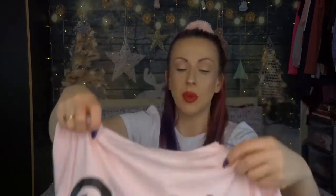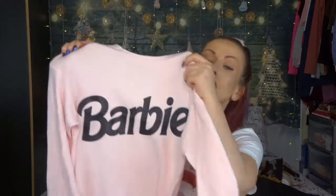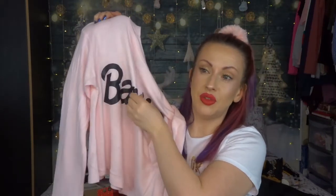Oh, I like it. I don't know if you can see that on camera, but the actual writing is a little bit sparkly. Love it. Oh, it's celebrating 60 years of Barbie. No way. Wow. I'm not sure how this is going to do in the wash. I will get back to you. But things with this kind of plasticky printed on writing don't tend to fare very well in the wash. But I will report back and let you know.